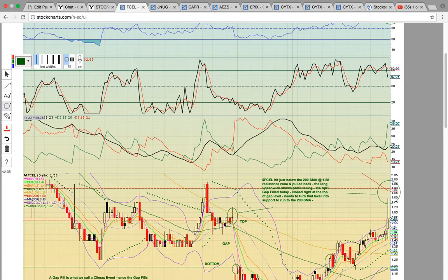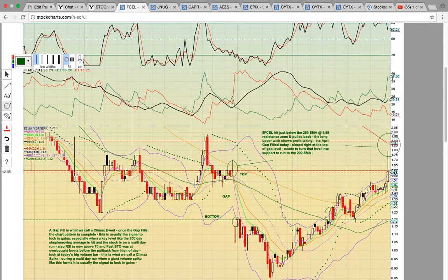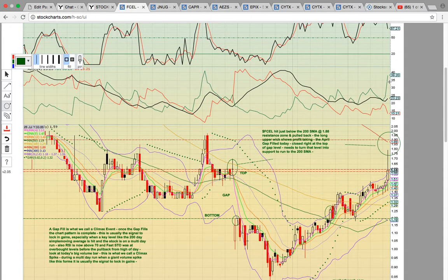You notice here FCEL had been above 80 for quite some time, and then pulled back, and then it was back above 80 while the share price was heading higher. It's back down to 67. So there's some more fuel in the FCEL gas tank. All right, we've got plus DI here with a parabolic move.